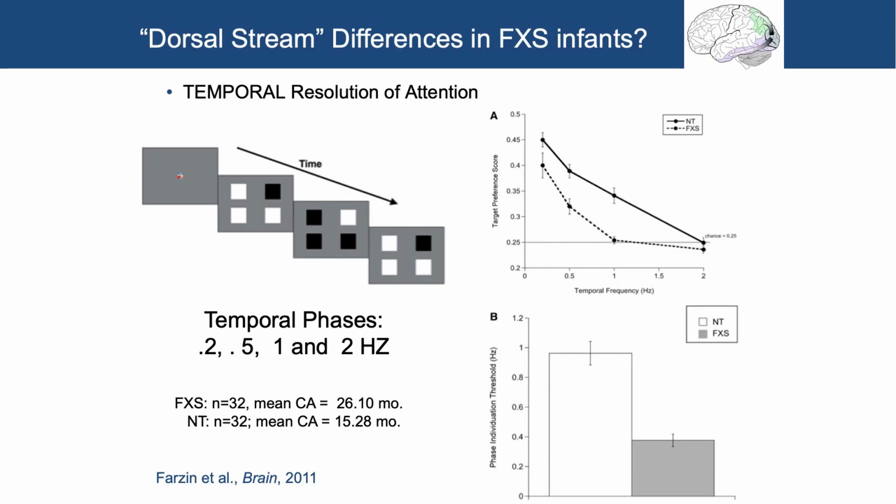First of all, you do see a difference between the neurotypical and the Fragile X babies. So there was definitely a difference here. But what really surprised us was how terrible the actual temporal resolution of attention was, even for the neurotypical babies, right? So they were really only getting above chance, which in this case, of course, there's 4 quadrants, so that's 25%, when you were really getting quite slow, right? So they're above chance here and barely above chance here at 1.